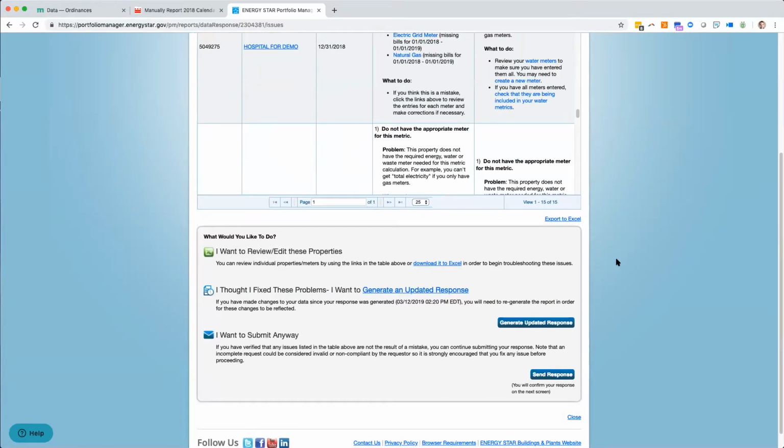Okay, so enough waffling about all these issues. What do you actually have to do? So you have three choices. Number one, you can do the right thing, which is to go offline, download this to Excel, and slowly figure out what the issues are, how to fix them, get them fixed in Energy Star, right? So that's response number one. Choice number two, if you already did that and you already fixed these problems, you actually generate a refresh report, right?